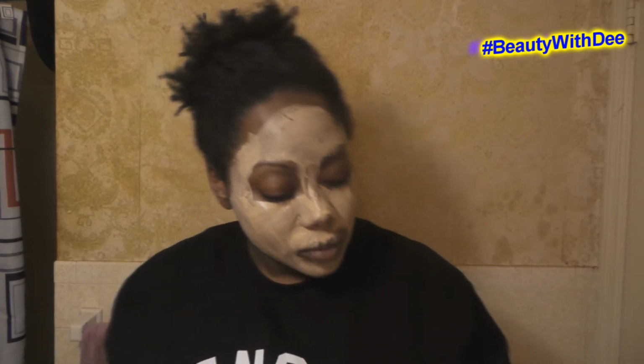Oh wow, it's a lovely, lovely scent. I can say that. The other Freeman masks I've had did not have any kind of scent to them, but this, wow. You only need a very little bit, and it's got a very strong chocolate scent. So we're gonna let this dry, and then we'll rinse it off, and then we'll let you know what my final thoughts are.